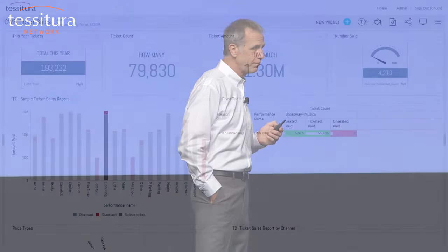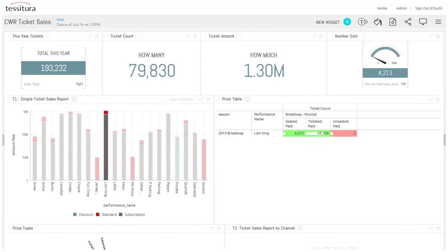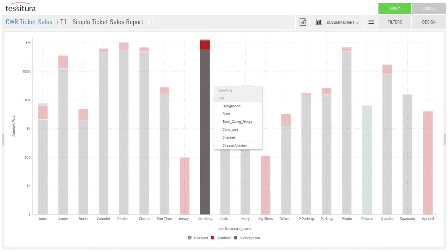So let's talk a little bit about data discovery. Remember when I selected the Lion King here and I filtered my entire dashboard? Let's say that I want to know more about the makeup of the Lion King sales that one bar represents. This is where we start really drilling into the data. So let's enlarge that single widget and select the Lion King again. Notice the drill option on the menu.